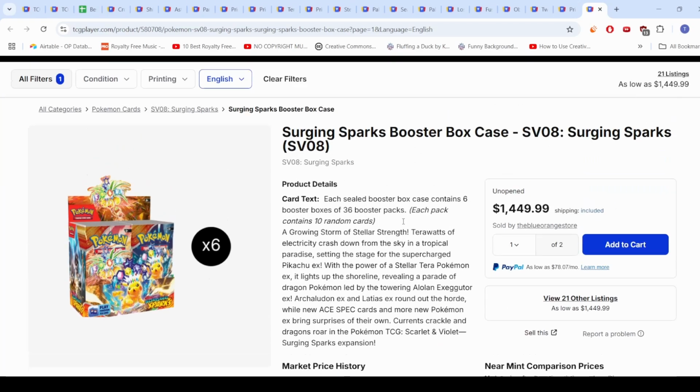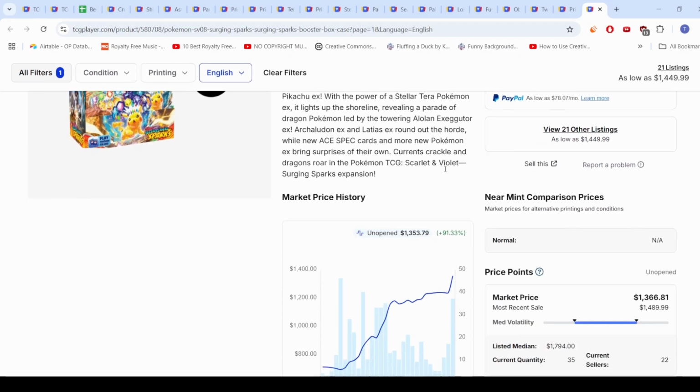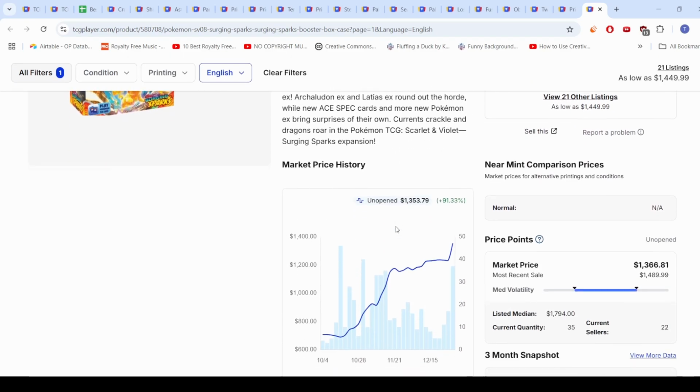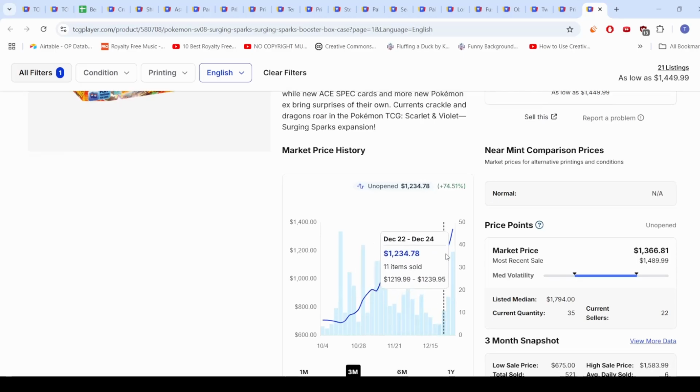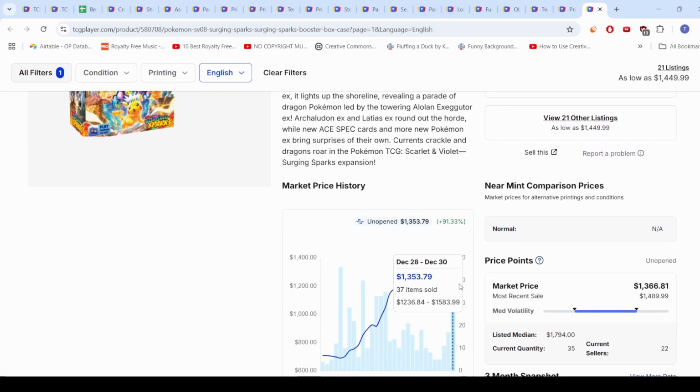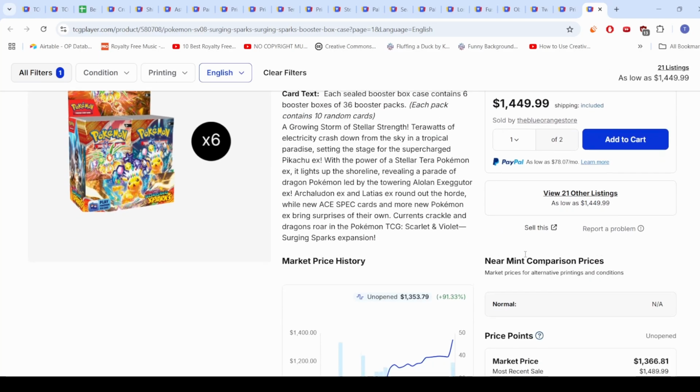So Surging Sparks. This is the booster box cases actually, which I think is more per booster box. The cases are getting more premium now. And yeah, I am seeing this uptick. So if you keep watching for the rest of the video, you'll see a product that you may have had a feeling about. And if I show it on this list, you'll see, oh yeah, there is a recent jump in demand and supply. This is actually a pretty big jump. It's like 1200 to about 1300, and the price here is at 1450.